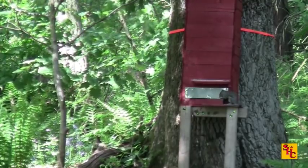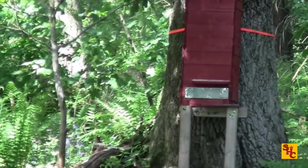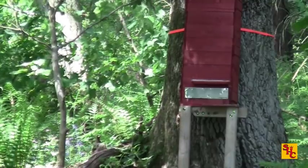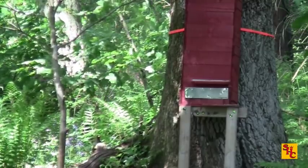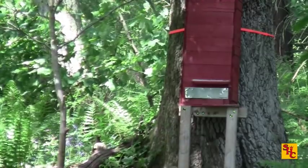There we go. Not the sort of reaction I expected to see. He's checking it on the ground. It's having a kick about. There's no need for a second shot.